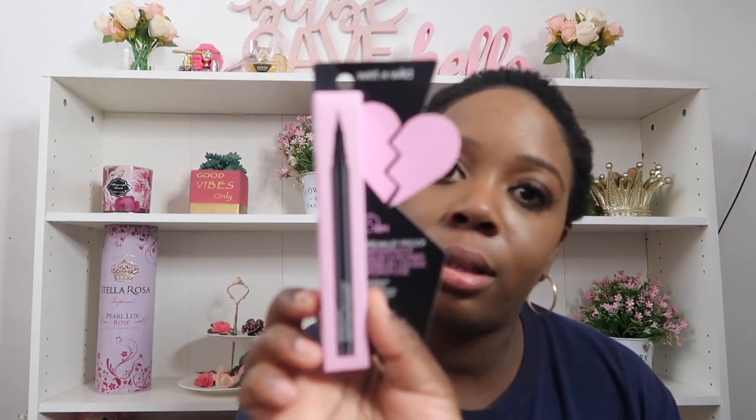And then, I don't even know what's in here. Oh, another eyeliner. I got this Wet n Wild because I had bought the other one from TJ Maxx, and this one was coming in the mail, but I didn't want to wait. So I bought that one. So yeah, I got a Wet n Wild pen, the liquid eye pen one. I wanted to try this out.